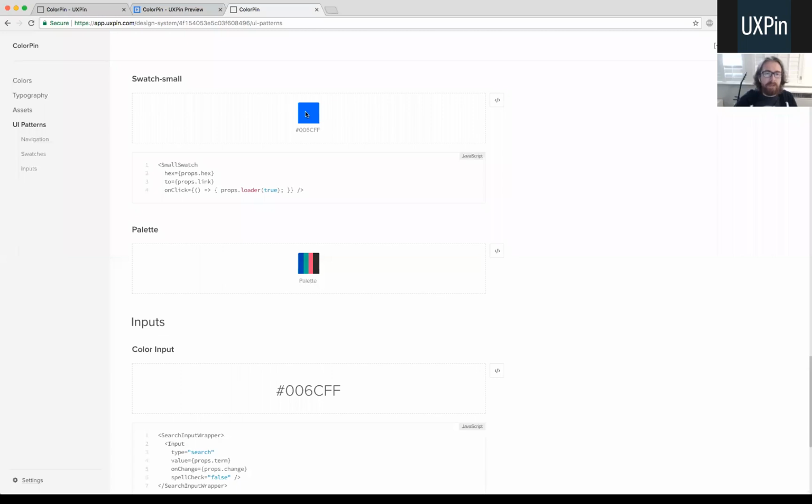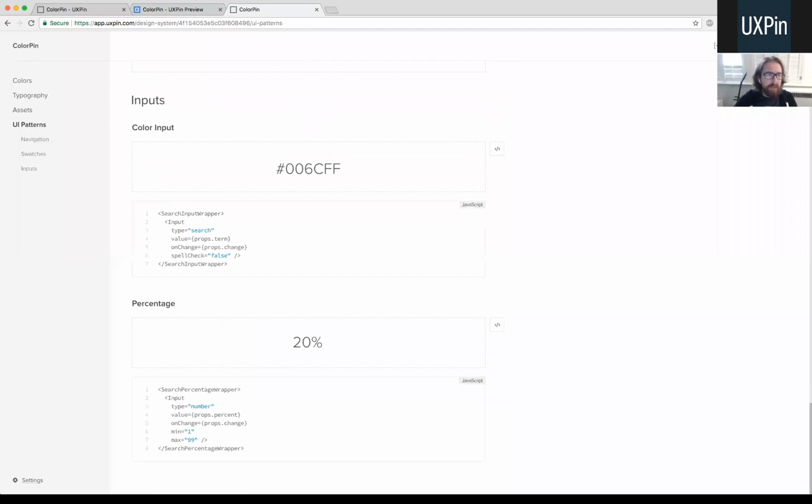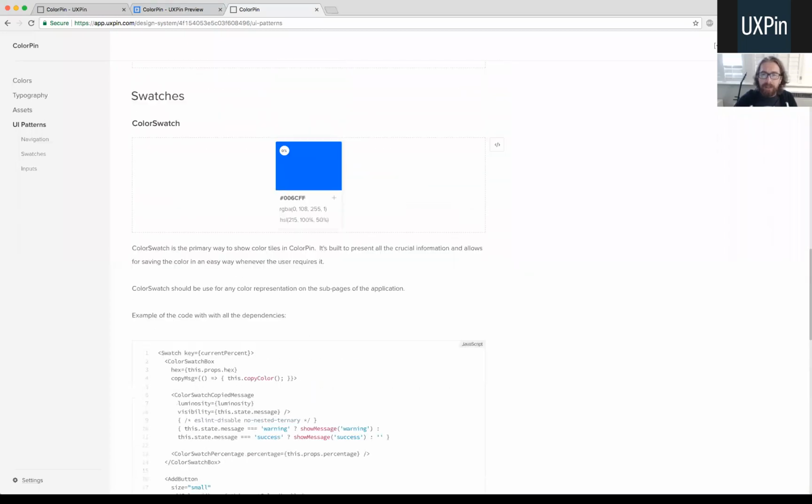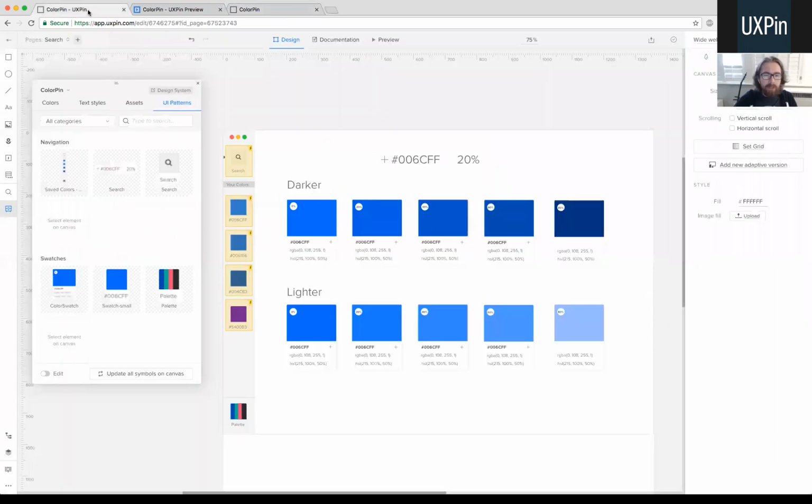Another nested symbol from the navigation pattern, and another one. So the concept of nested symbols is really, really important. You can use that in UXPin, you can use that in Sketch, of course, right? Very well. So this is the design system that was just naturally growing with the project. But let me show you the project so you can see how that works in practice.